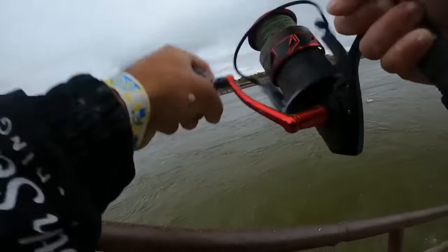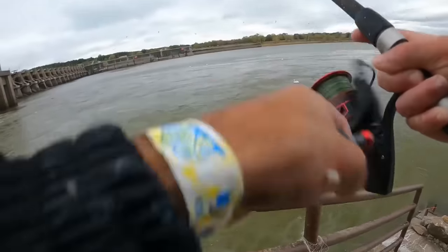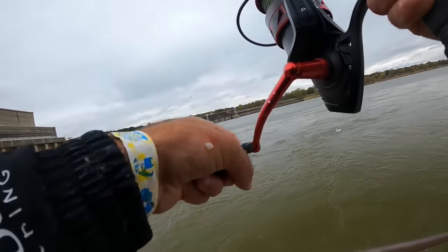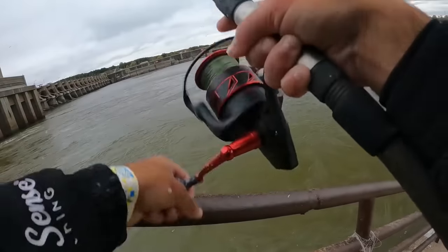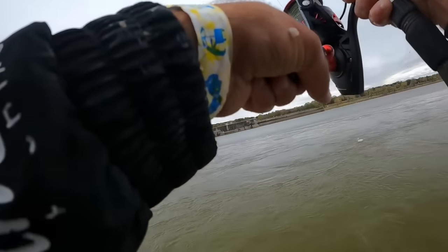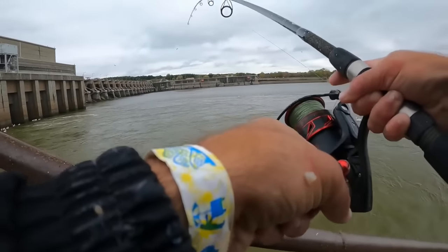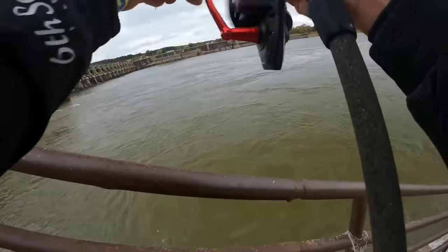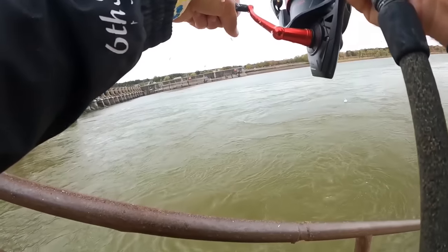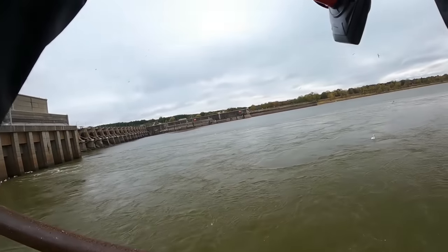Got him. Oh, now it's just gonna turn into a freaking 20 pound catfish. Honestly, he doesn't feel small. That's crazy. I don't think this is a drum. I honestly don't think it's a drum. It could be, but I don't think it is. If it's a drum, it's a big drum, and I'm here for it.